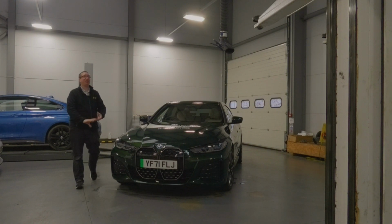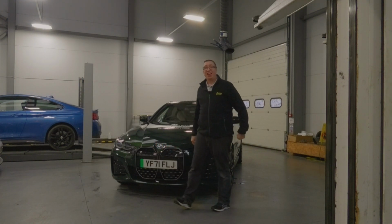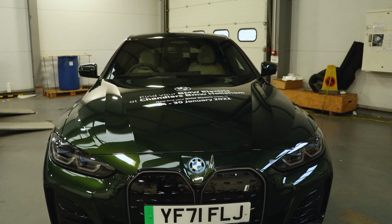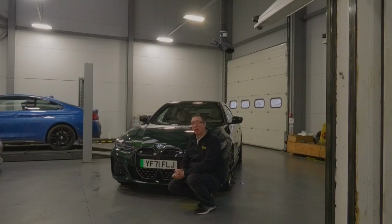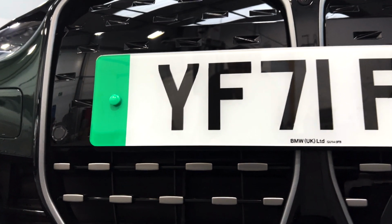And we'll go around the front. This is the only controversial area, but I like it. It's certainly not as controversial as the iX. Is the kidney grills on here. Now, half of them are sealed off because they're not required for cooling, but the electric motor and batteries do need some airflow, so the lower part is actually opened up.